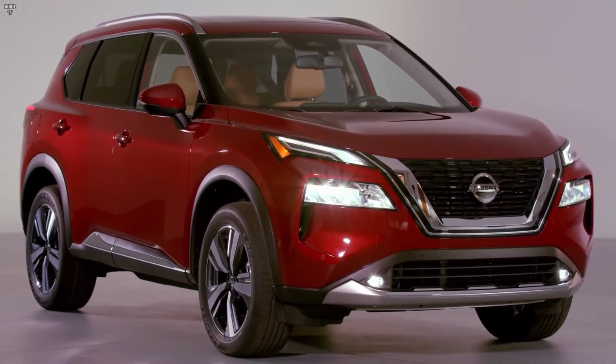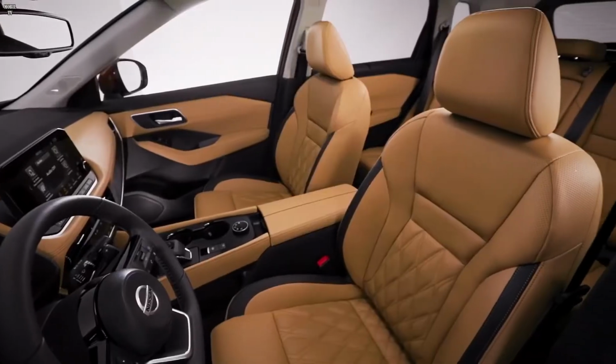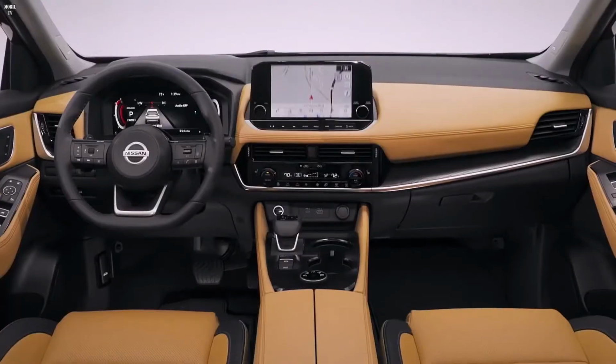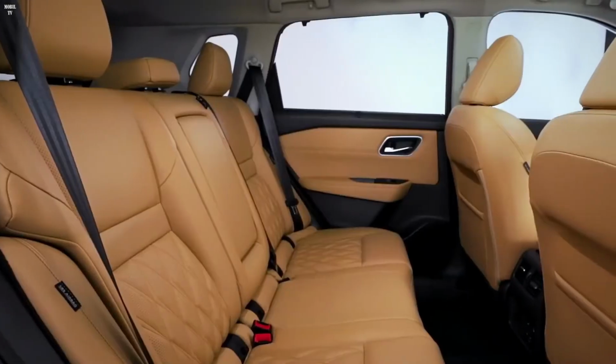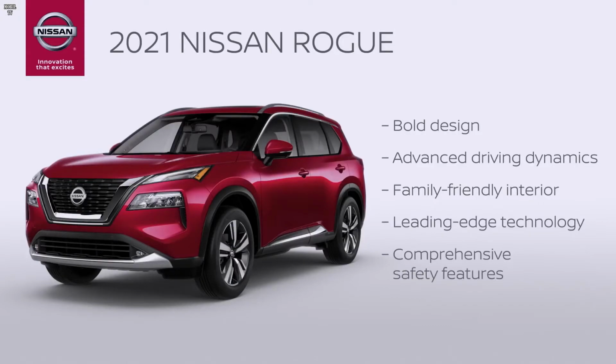Because Nissan has focused on all the key areas buyers care about in a midsize crossover. Bold design, fantastic driving dynamics, a family-friendly interior to make drives comfortable and enjoyable for all the occupants, front seat or back, leading-edge technology to make your life easier, and finally, comprehensive safety to give you peace of mind behind the wheel.